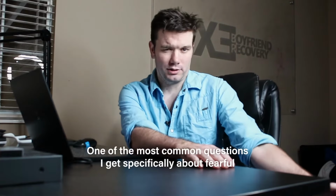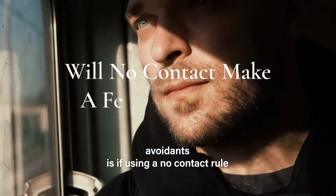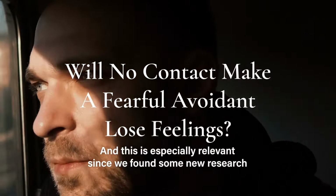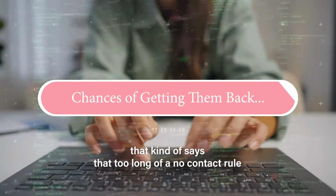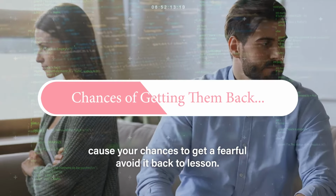All right, one of the most common questions I get, specifically about fearful avoidant, is if using a no contact rule can actually make them lose feelings. And this is especially relevant since we found some new research that says that too long of a no contact rule can actually cause your chances to get a fearful avoidant back to lessen.